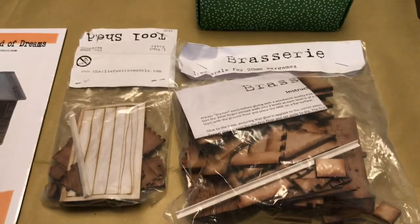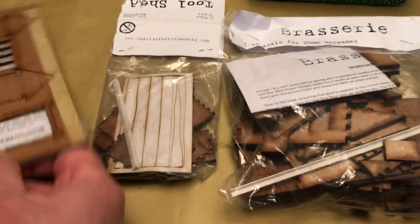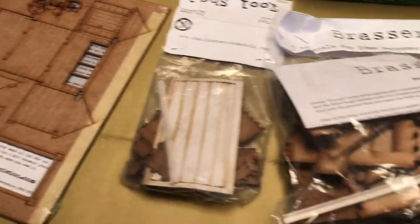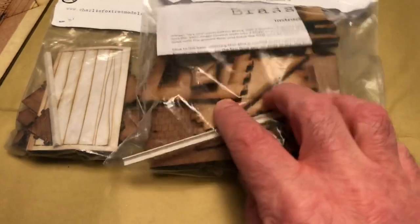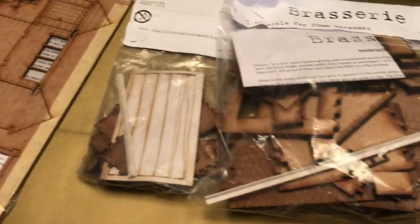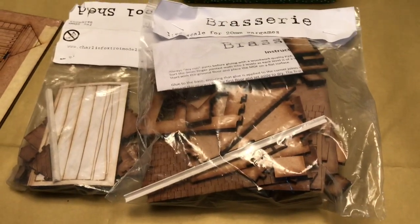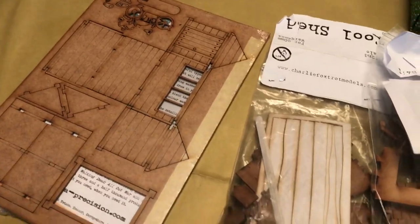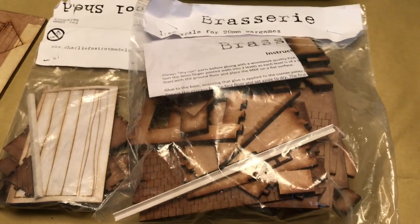The only observation is that in comparison to the Sarissa version, which is all flat packed, this is all separate pieces. Although that's absolutely fine, it's just a slightly different setup when you first get it. I've never had a Charlie Foxtrot product beforehand, and I've got lots of these types of buildings, so I'm very interested to see what it's like when we put it together.